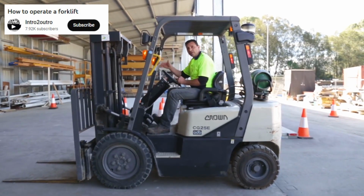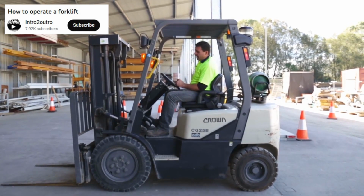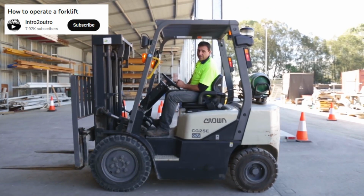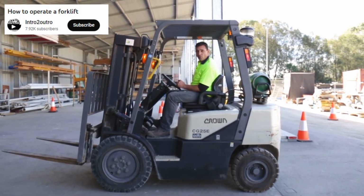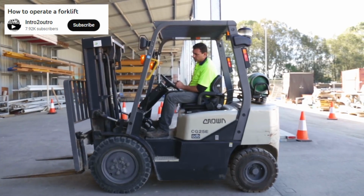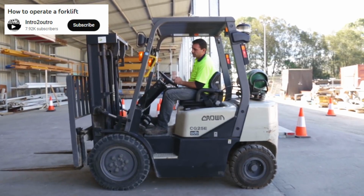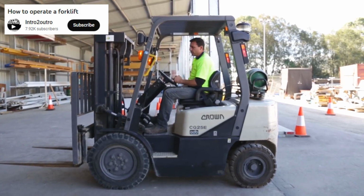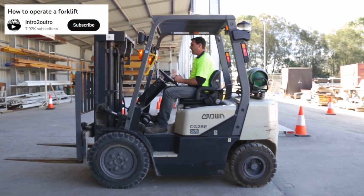Before we actually start moving off on this machine, we need to check all lifting components. I'll demonstrate that now. Full back tilt, full forward tilt. And it's very important to bring the mast back to a vertical position. Then need to do full side shift. Both directions and back to the center.